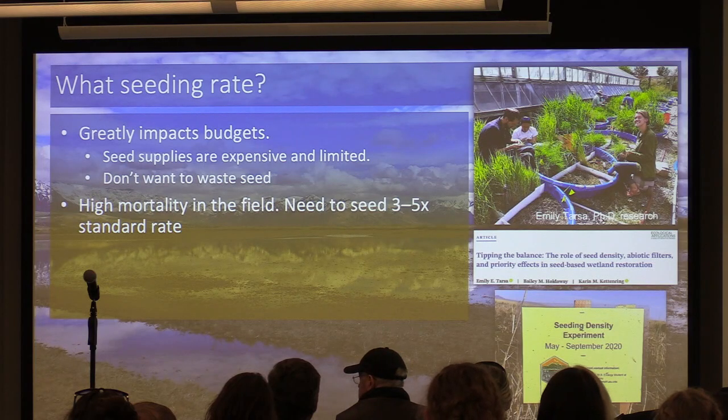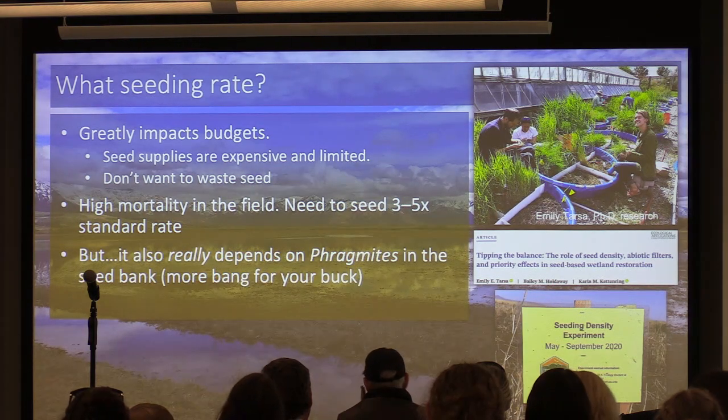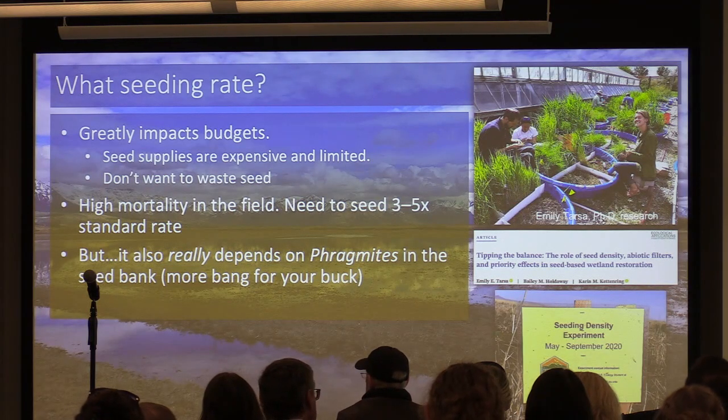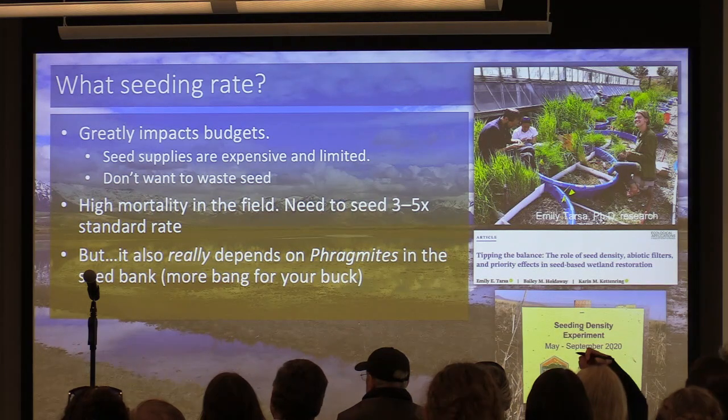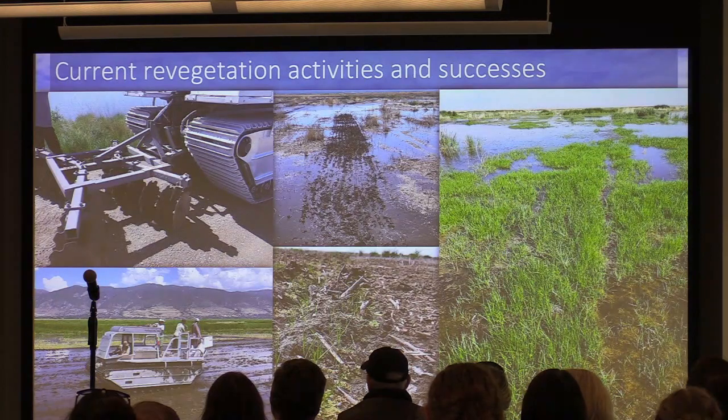So we have found generally that in terms of seeding, we need to be seeding about 3 to 5 times the standard seeding rates that people have been using, and that is going to be expensive. But at the same time, some of our research has also shown it doesn't matter how much seed you put out there if you have not done a good job taking care of the Phragmites seeds that are in the soil and the seed bank. And so that is where the biggest investment needs to go before you embark on revegetation. Now I'm going to turn it over to Keith again here.